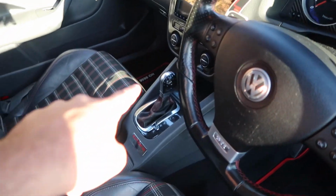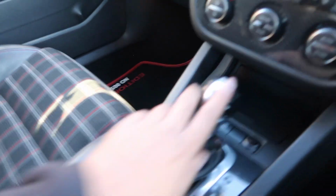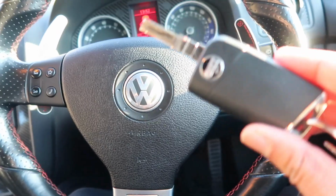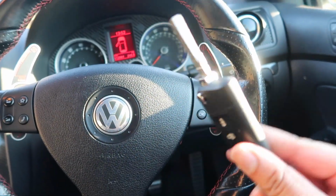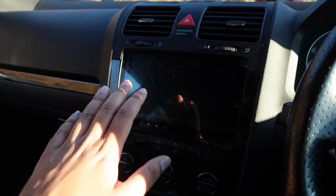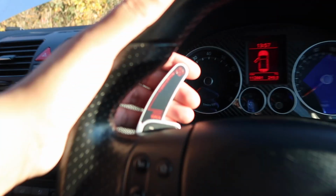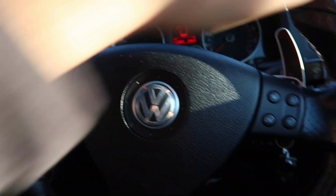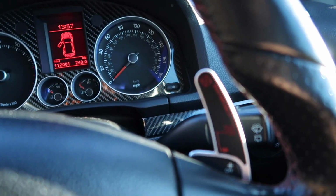Of course, this car's a DSG. I'll just sit in here and show you. So Edition 30s, they have this unique gear lever. It's like a golf ball. The car also has an upgraded key, so I'll just show you that as well. Nice touches, everything makes a difference, to be honest. This key, I believe, is a Mark 7 key. Your upgraded infotainment system, of course, nicer paddle extensions too. VAG cars always have really small paddles, so it's nice to have just a bit more leverage on there.